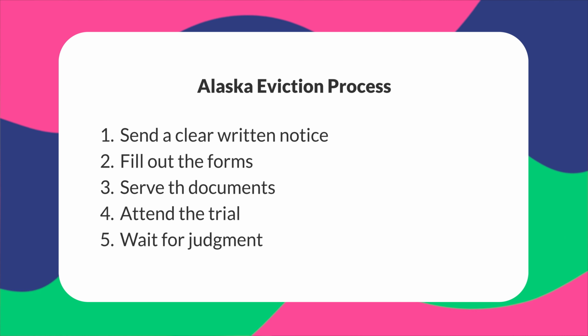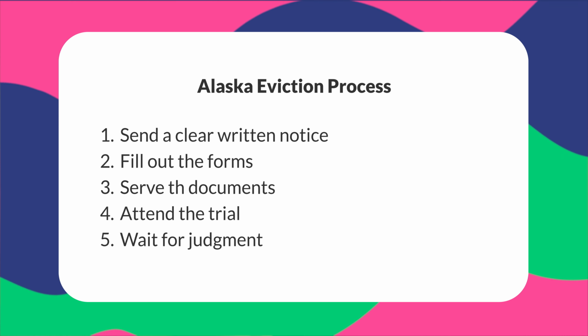So the official term for an eviction case in Alaska is actually called a forcible entry and detainer. The eviction process can differ from county to county, but more or less the process stays the same. You start with a clear and written notice, you fill out some forms, you serve the documents, you attend the trial, and then you wait for judgment.